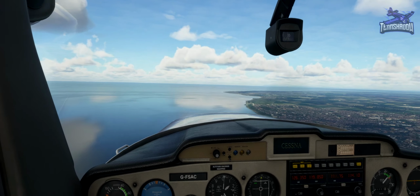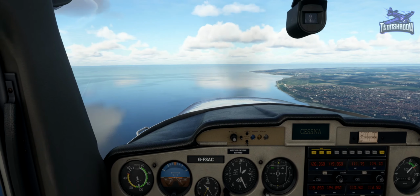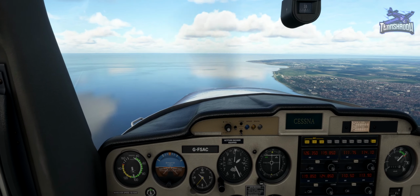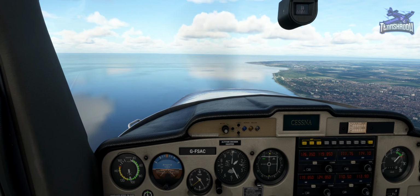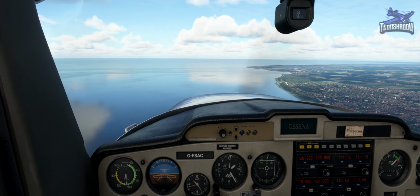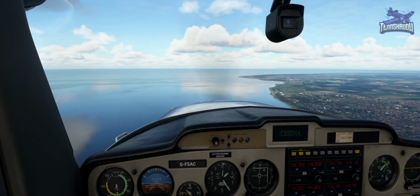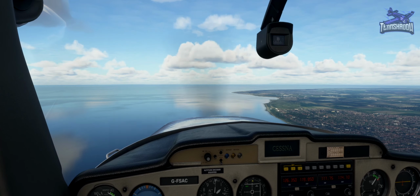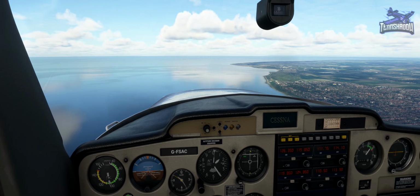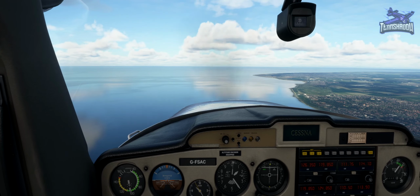Now we've reached the edge of the Liverpool control zone at 1,400 feet. We're entering uncontrolled airspace. There is airspace above us, which begins at 3,500 feet upwards, so anything below that is uncontrolled. It's completely up to us to navigate and avoid other traffic. UK ATC can provide either a basic service or a traffic service to VFR flights in uncontrolled airspace.